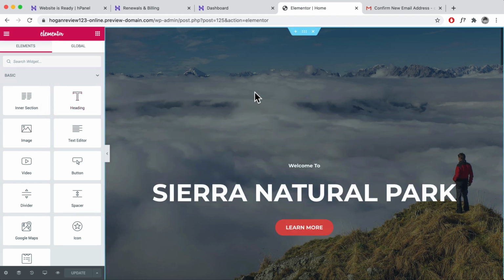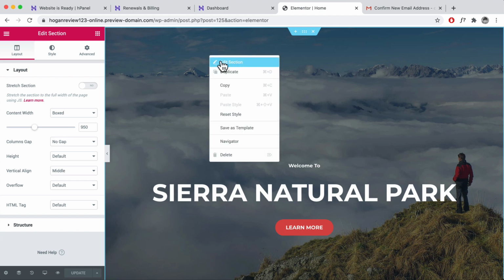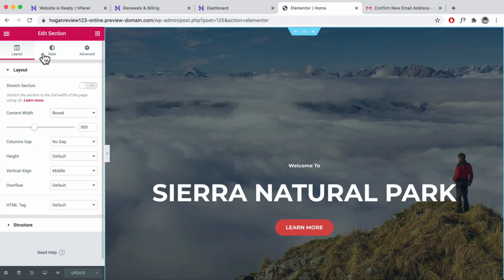So if you want to edit the image on the background, then what you can do is click on the 6 dots over here to edit the section. Okay, and that's going to take you to the edit section for the background area. Or you can right click and click on edit section. It's going to take you to the same area.